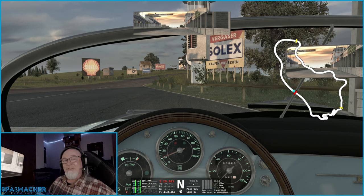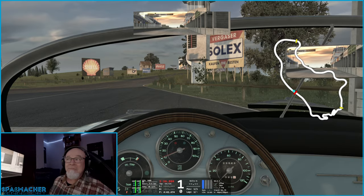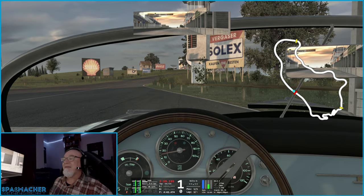So I'm again in the Porsche 356 Speedster 1957 era car, and we're gonna do maybe a warm-up lap and then a real lap here at the Deutschlandring.